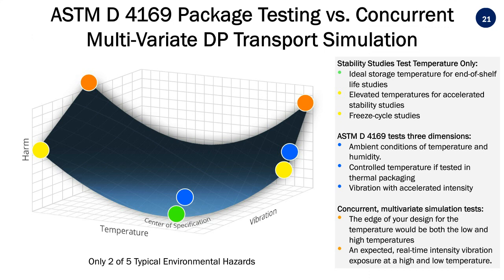And so for something like distribution cycle 13, they recommend 120 minutes of airplane and 60 minutes of truck. And the thing I can promise you is there are no products in the U.S. that get from manufacturing to patient with 2 hours of airplane and an hour of truck as their worst case. And that's why they're positioned so low on the vibration, because they're well away from the worst case locations.